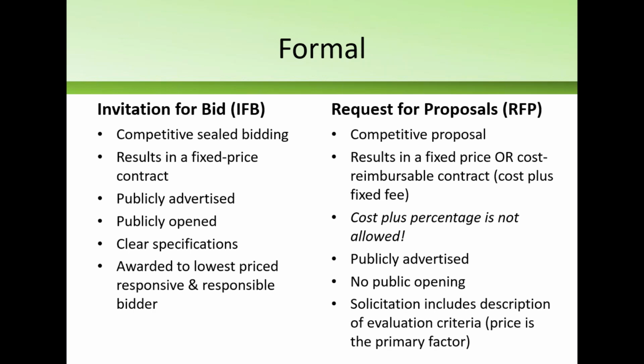Just like IFBs, requests for proposals must be publicly advertised. However, there's no required public opening of the proposals, and that's because there are other steps, such as evaluating the proposals, that still need to take place before you can award the contract. The solicitation identifies the goods and services being requested and all factors that will be used when you're evaluating responses, and these factors must be clearly identified in the solicitation document.